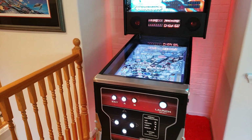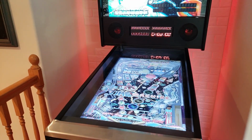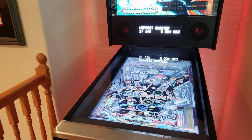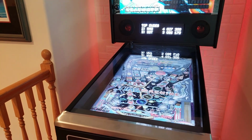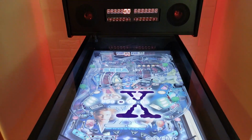Super happy with it. I've got a small form factor PC in there. It's a Ryzen. I forget the processor in there. It's got a 1080 Ti. At the time when I built this, it was a good high-spec little small form factor PC, and it's plenty powerful enough to play some pinball.